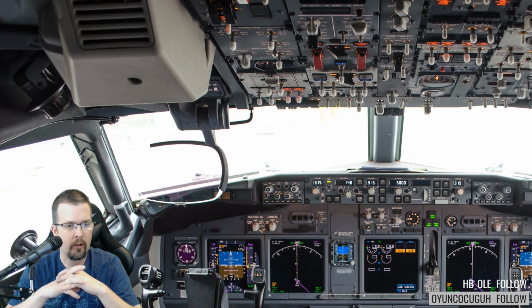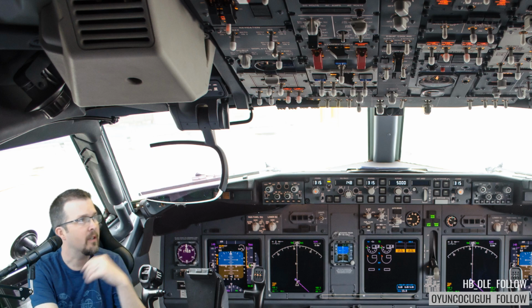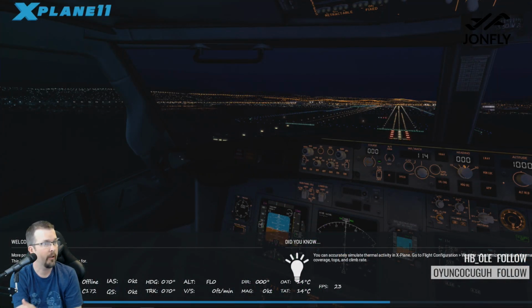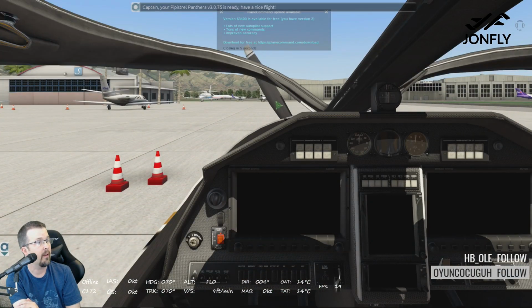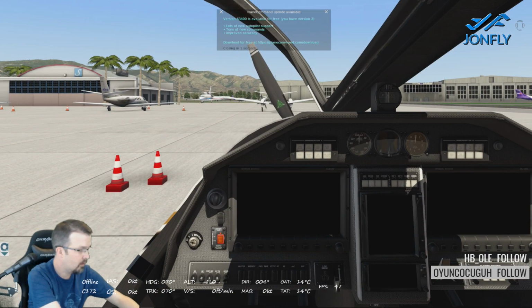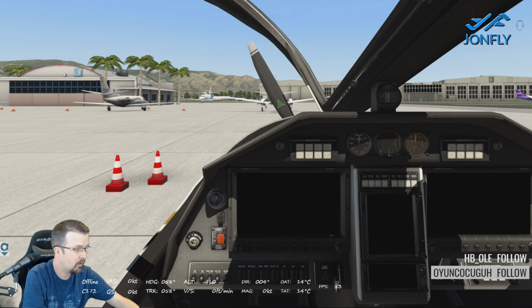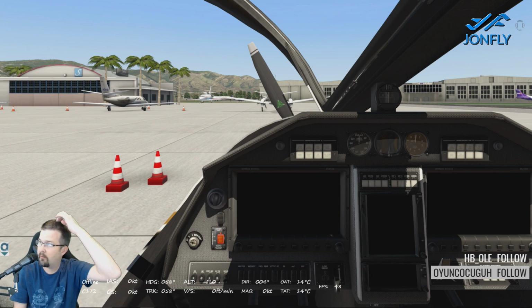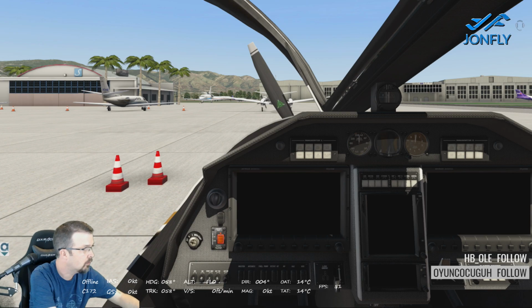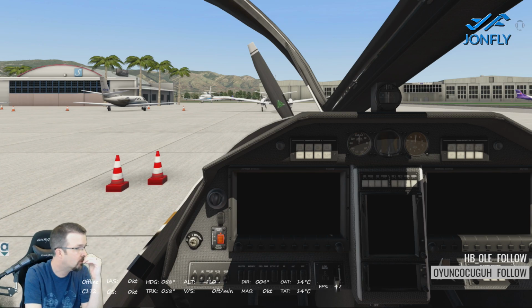I'm glad they got more than one controller at PilotEdge. That makes me happy. Almost loaded. While we're doing that, we can edit the Benny Sim overlay. Oh, it's such a long route, though.